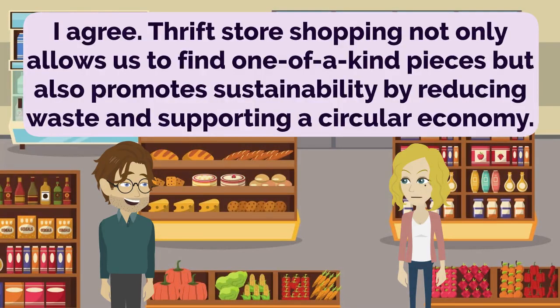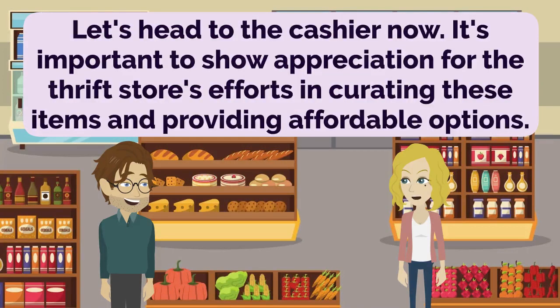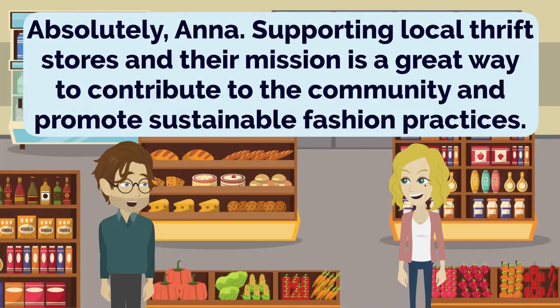I agree. Thrift store shopping not only allows us to find one-of-a-kind pieces, but also promotes sustainability by reducing waste and supporting a circular economy. Definitely. It's a win-win situation. We get to expand our wardrobes while also making environmentally conscious choices. Let's head to the cashier now. It's important to show appreciation for the thrift store's efforts in curating these items and providing affordable options. Absolutely, Anna. Supporting local thrift stores and their mission is a great way to contribute to the community and promote sustainable fashion practices.